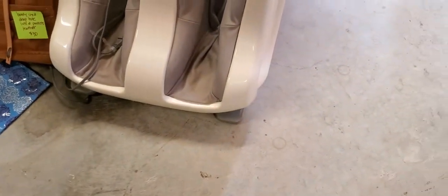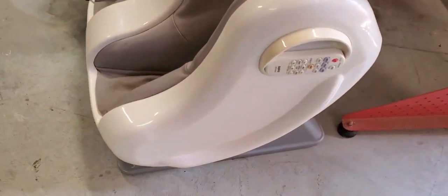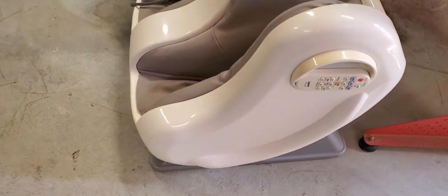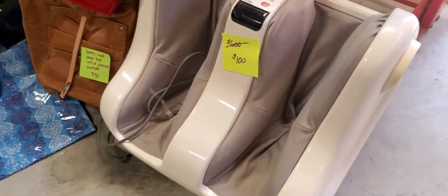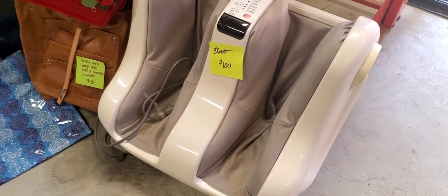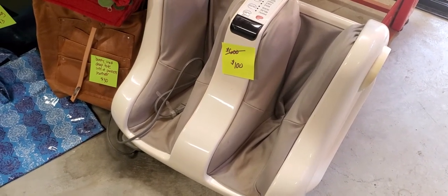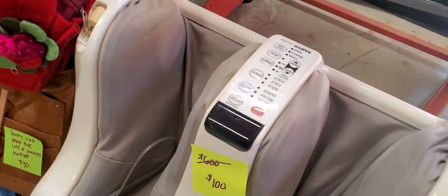This is a great foot massager. It was awesome. Yeah, it really was. We just found that we didn't use it as much as we thought we might, but it was great. It's got a remote. It sells for about $600 from the back store. So if someone wants to enjoy that, it goes from your toes to your heels up through your calf muscles, and has lots of different settings. But $100 or best offer for that guy.